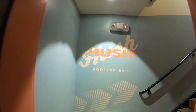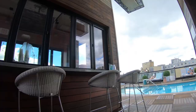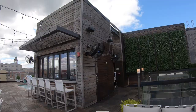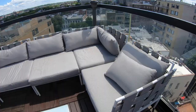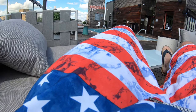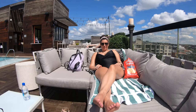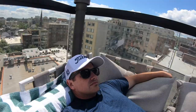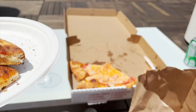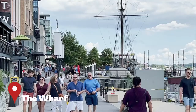Head into the pool, 10th floor. All the chairs are taken. Luckily, this section opened up shortly afterwards and we got to relax, catch some rays, and grab a bite to eat before heading to the wharf.